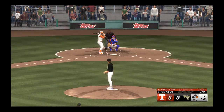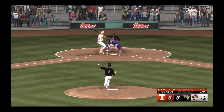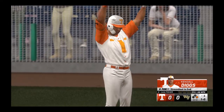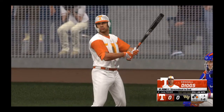Now here is Kendall Diggs. Grounded out his first time. Pitch misses there, and it's 1-0. And as we get deeper, it's not going to get any easier. These at-bats are going to feel more and more desperate with every out the rest of the way.